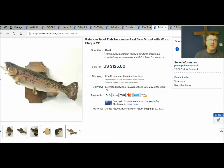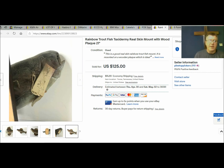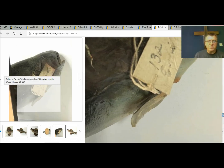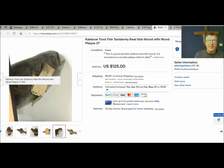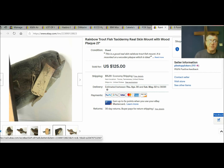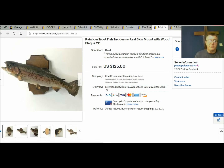Here's an item I did pick up on Facebook Marketplace and was really looking for. The thing about fish taxidermy, if you can find the real skin versus the replica, the real skin will bring more money. And the way to tell is if you look on the back of the mount, you can see it looks like there's some tape. That's actually the way you can tell the difference between a replica and real skin. The real skin will bring more money.